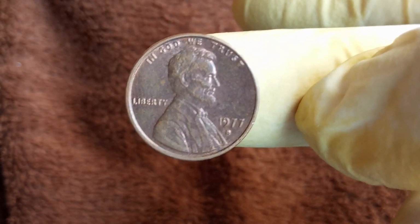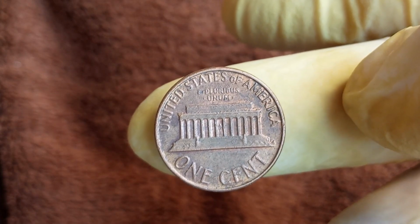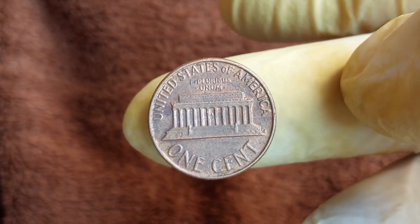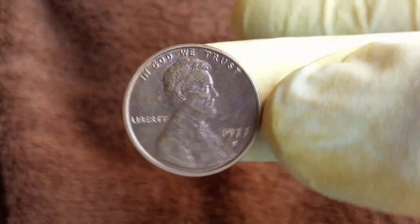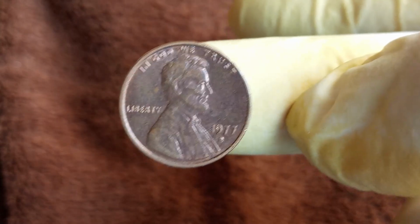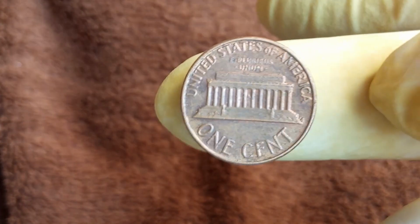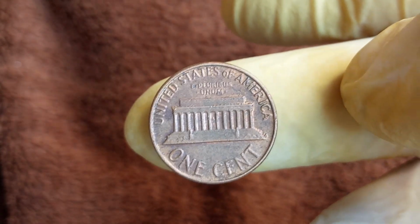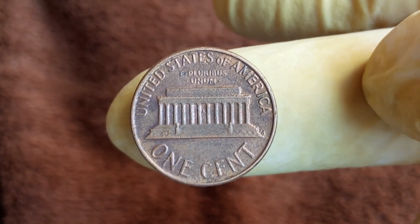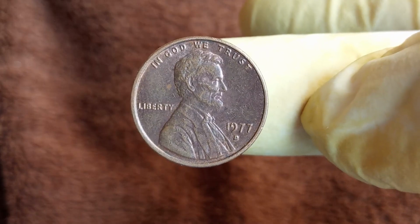Part 1, The birth of the 1977 D Lincoln penny. The year was 1977. America was celebrating its bicentennial spirit, and the U.S. Mint in Denver struck millions of these small but powerful coins. The Lincoln penny, featuring the great Abraham Lincoln, continued its legacy that began in 1909. The 1977 D penny carried the familiar D mint mark just below the date, showing it was minted in Denver, Colorado. But what makes this coin so special is not just its history, it's the details, condition, and hidden varieties that could make it worth a lot of money today.